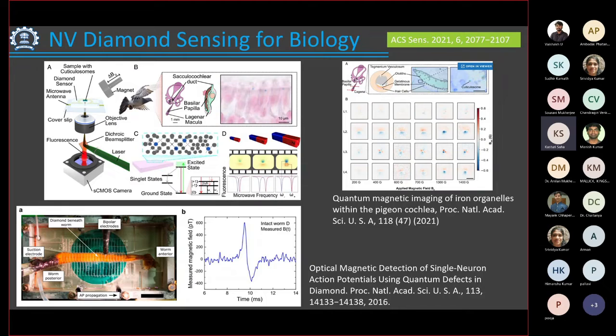Another interesting application, this is what motivated me to start working on the imager that we are building, is essentially to look at neuronal signatures. As we know, neurons interact through electrical pulses. And when electrical pulses travel down any axon, for instance in a neuron, or electrical pulses travel down a wire, there's an associated magnetic field.